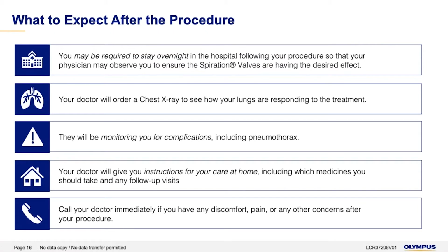So, for example, if we did your procedure, you went home and you're an hour away from my hospital, and this happens to you a week later, you're not going to drive the whole way to my medical center. You're going to go to your nearest emergency room, for example.